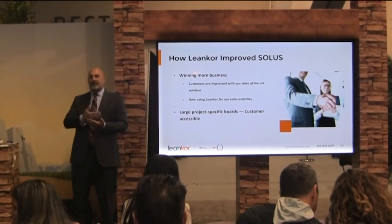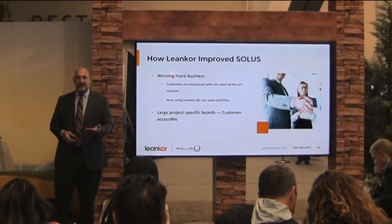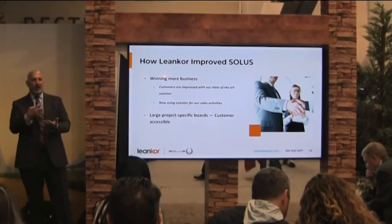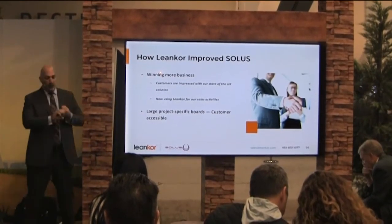Think about it also, that takes productivity through the roof, because if a customer calls and says, okay, where are we on this? Where are we on this? Every single one of those calls takes time. Now, if the customer can log in and take a look at them themselves, that saves them time, it saves my project management time, which enables us to work on more projects together.